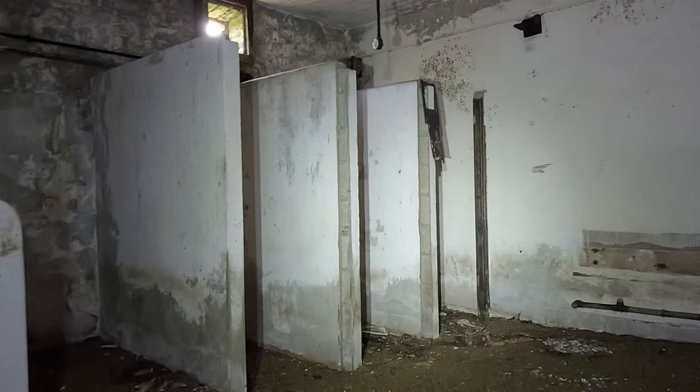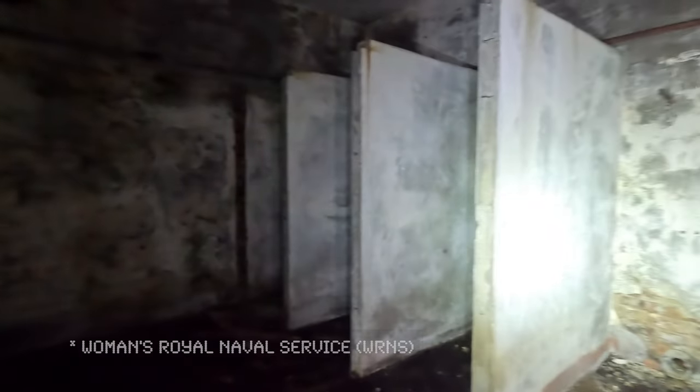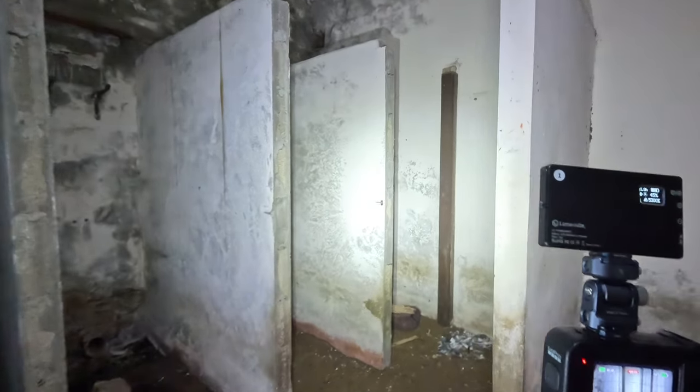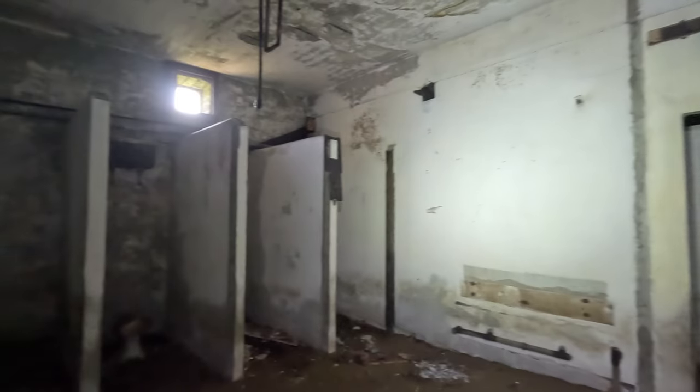Here we obviously have the toilet section or the welfare section of this facility. And most of the operators here would have been Women's Royal Naval Volunteer Service. So this is likely to have been the female toilets in here, and then the male toilets probably outside, as I say, with the urinals. It looks like there would have been an extra wall. It wasn't that the urinals were just open to view.